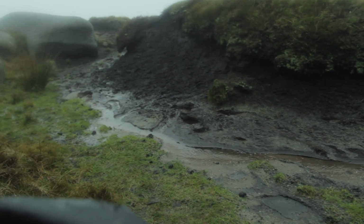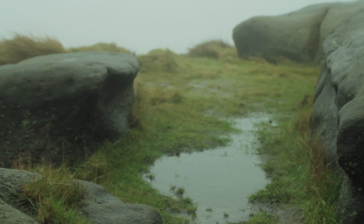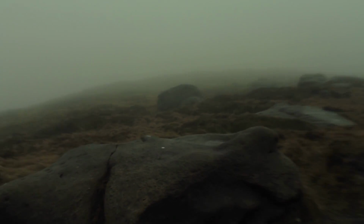Hopefully we can do a bit of filming on the way down. I'm going to try and keep the camera dry. Let's see how it goes. So this water that's now flowing down there had just started to flow to the tent, so I packed away just at the right time. Thankfully that didn't happen last night. You may just be able to see how fast the cloud is whipping over. Pretty quick indeed.